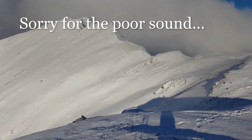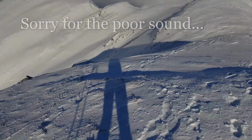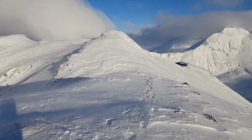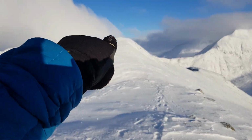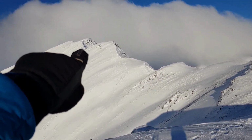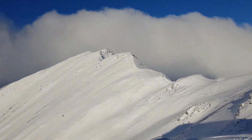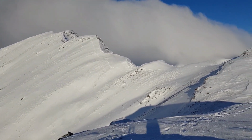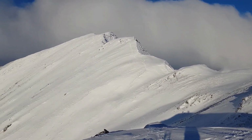You can actually see the route I've taken down. Follow my line of steps. Goes up across there, goes over the top of that lump, and it just follows around the side. Away from the summit, the cornice doesn't look it here, but it's actually pretty big. So you don't get to the edge there, that's for sure.